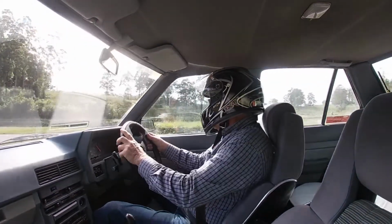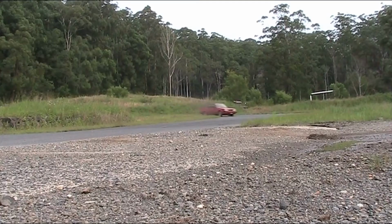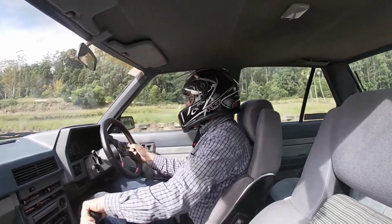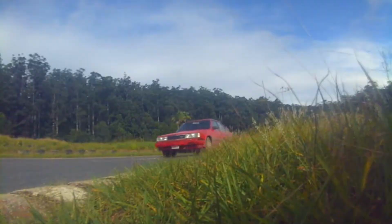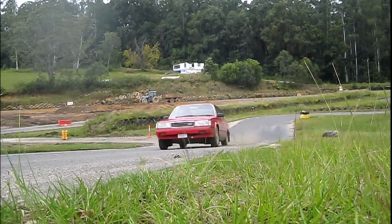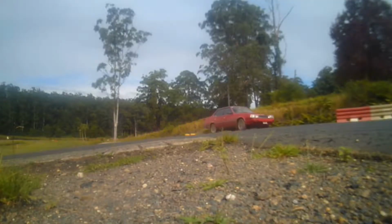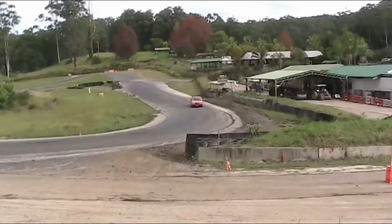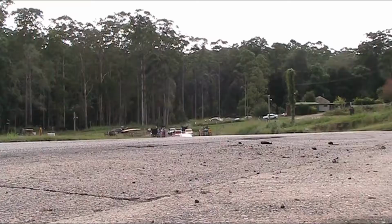Double apex bend. Around there and now down the back straight he goes. Got a good lap here. Corona's going very quickly through turn 6. Oh, he's good through there and up the hill. Little squirm. Through turn 7. Now it's down the pit straight. Full revs here around turn 8.